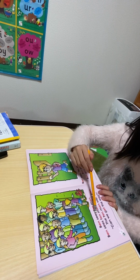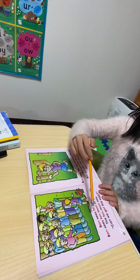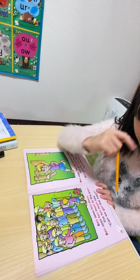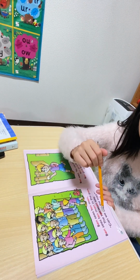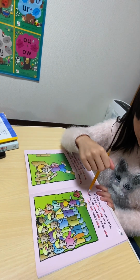Ben sees ten men. Okay, what does Ben see? Ten men. Ben sees ten men in the pen. Where are the ten men? In the pen.